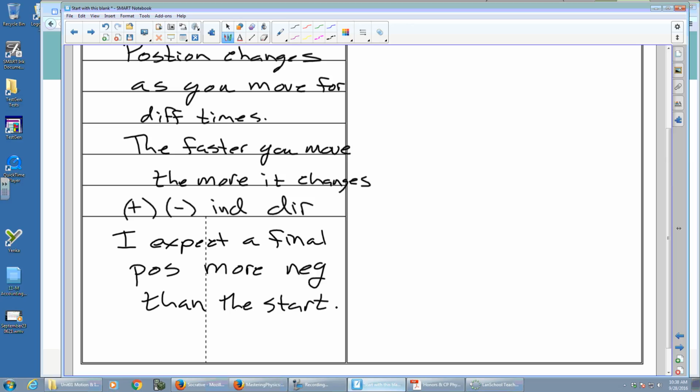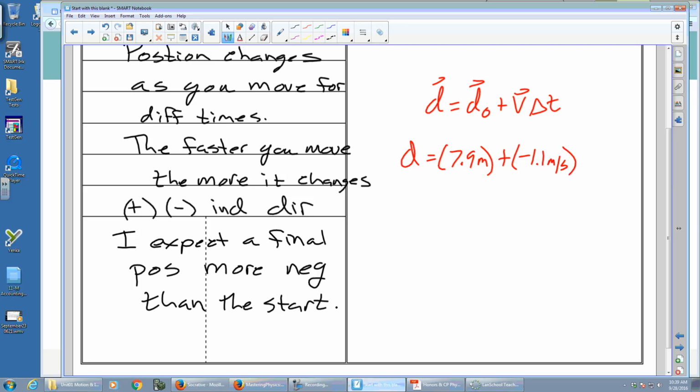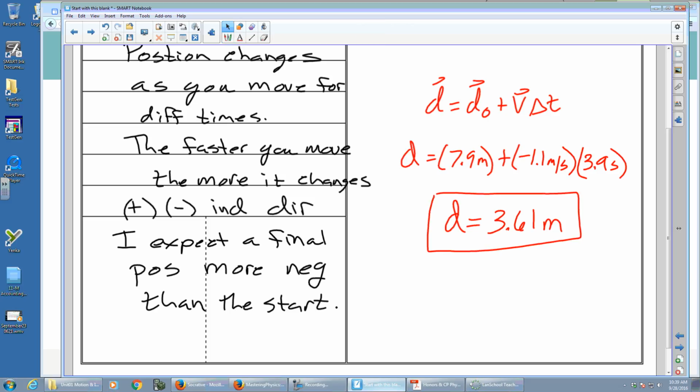Over here in my how, same equation I just used. I'm looking for where I end up. Where I started was 7.9 meters. My velocity, negative 1.1 meters per second. And I moved for 3.9 seconds. Do a little bit of macaroni or aroni. And I get 3.61 meters, which is more negative than 7.9. So I think it's going to be the right answer. Let's see.